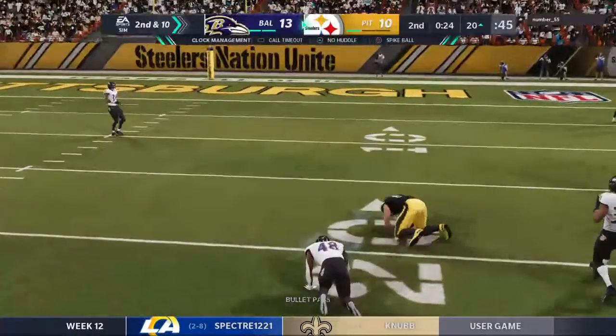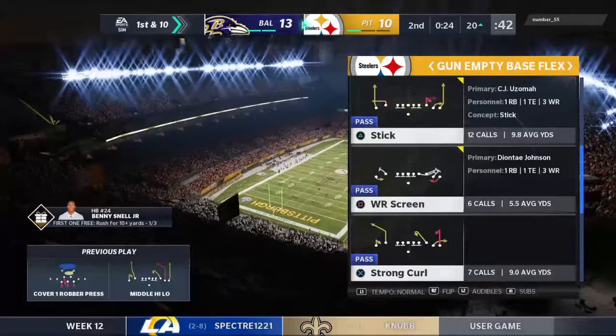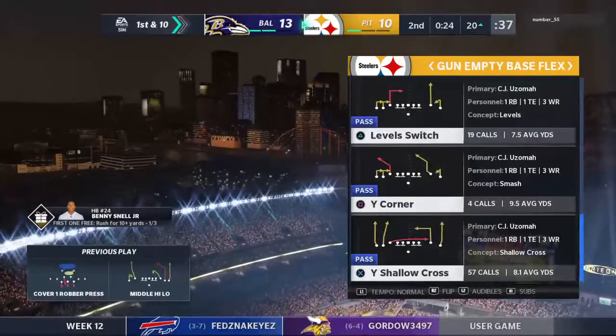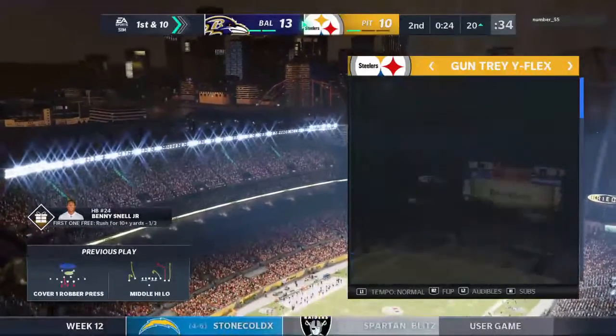This time he's got the hook up. It's complete. Now the Steelers use the second of their 3 timeouts, as they'll stop the clock with 24 seconds to go in this first half. 1st and 10 at the 20-yard line.